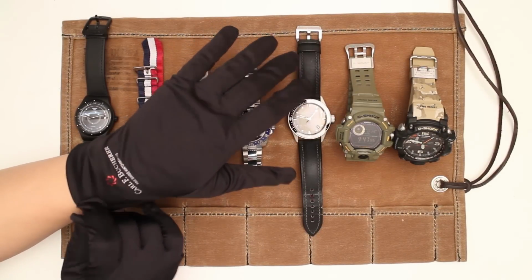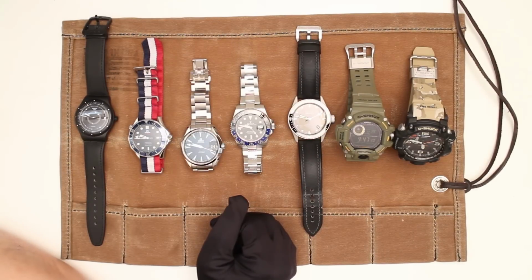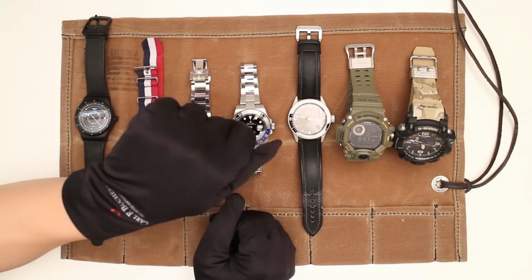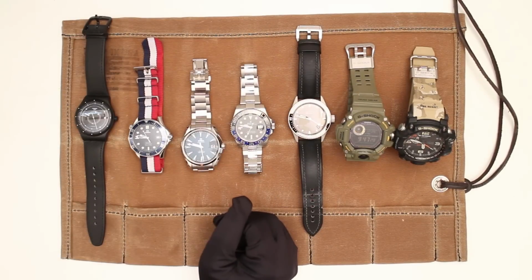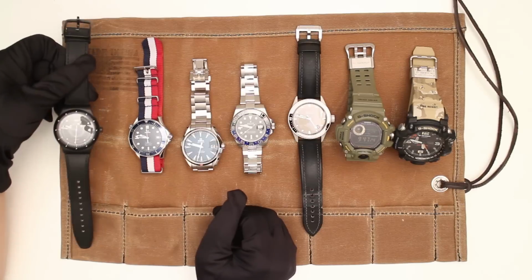Just a little aside here, I am wearing these Karl F. Boucher watch gloves that I got at a watch event a few years back. I don't recall where I got it from, but it was at some event where they were giving away some free swag when we left, and this was in the bag, and it sat in a drawer unused, so I figure I'll break it out for a watch show and tell video, so to speak.